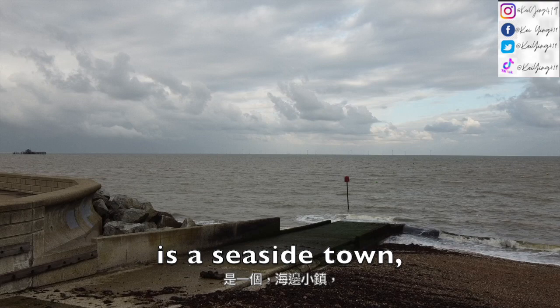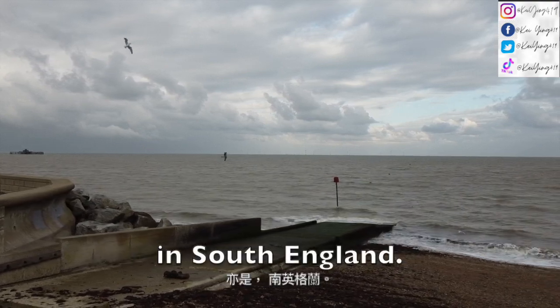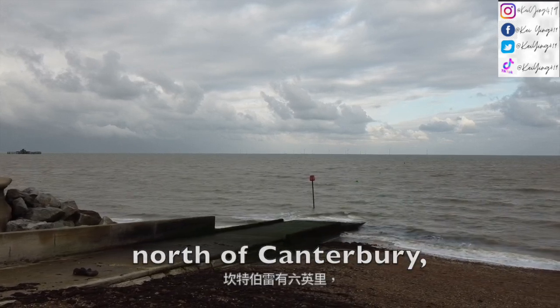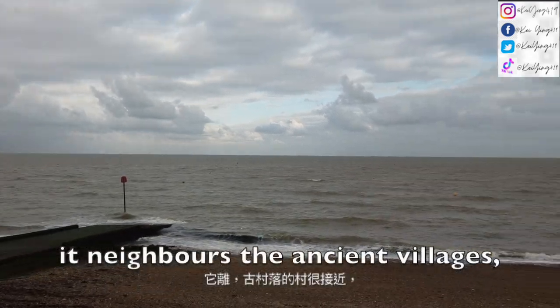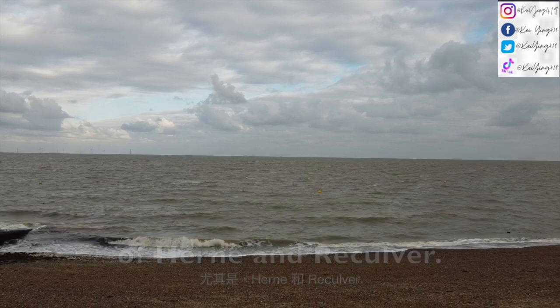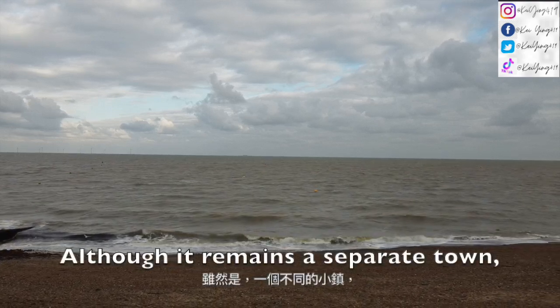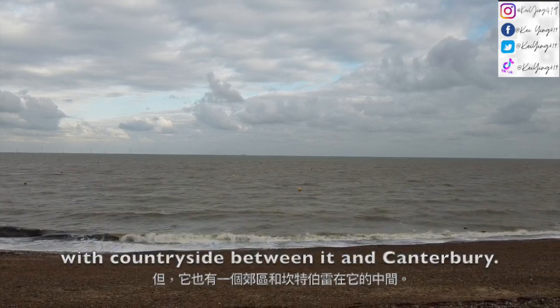Herne Bay is a seaside town on the north coast of Kent in South England. It is 6 miles north of Canterbury and 4 miles east of Whitstable. It neighbors the ancient villages of Herne and Reculver, and is part of the city of Canterbury, although it remains a separate town with countryside between it and Canterbury.